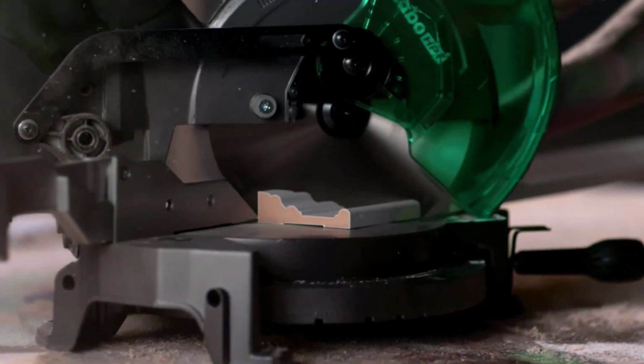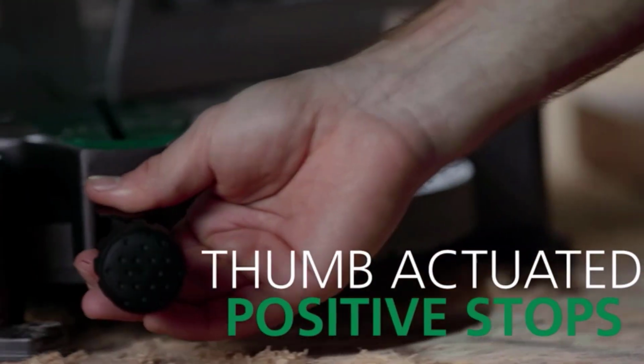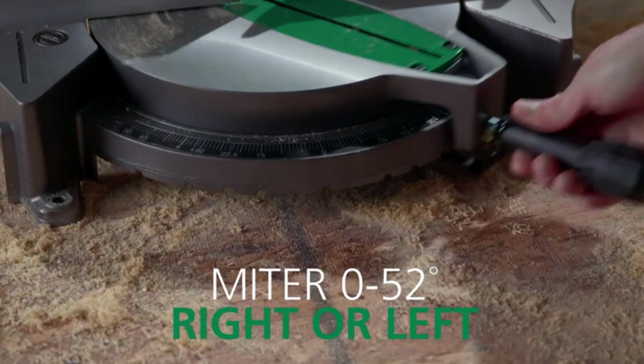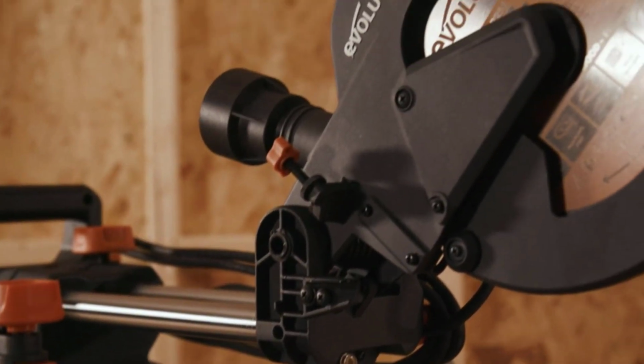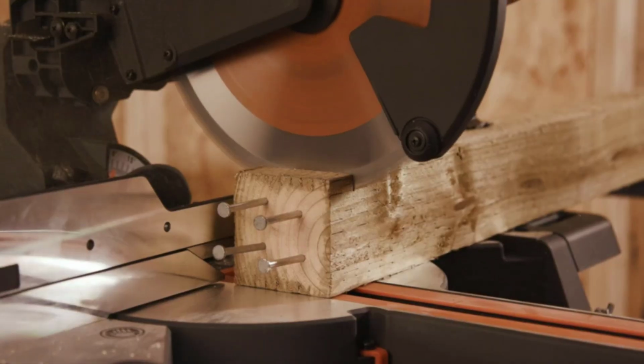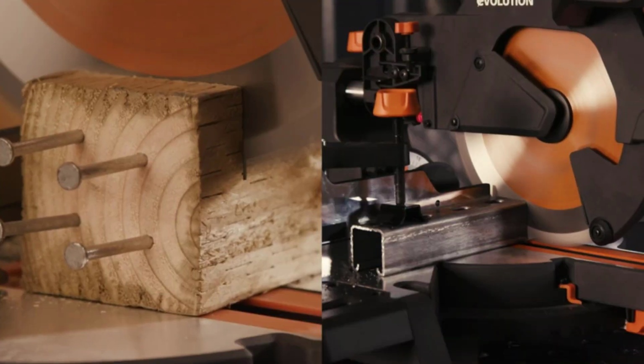Hello guys, today in this video, we are going to help you find out the best budget miter saw in the market. I made this list based on my personal opinion and I tried to list them based on their quality, durability, customer reviews and more.